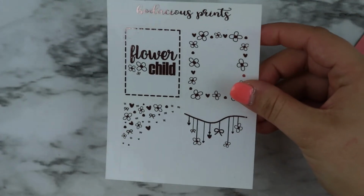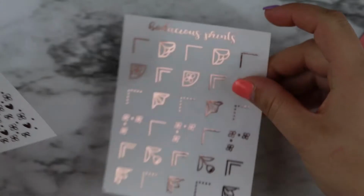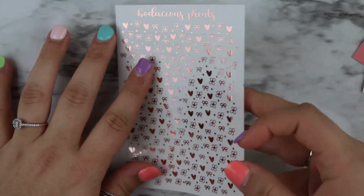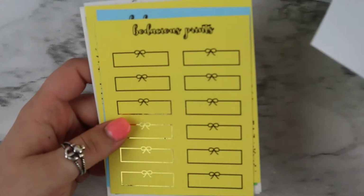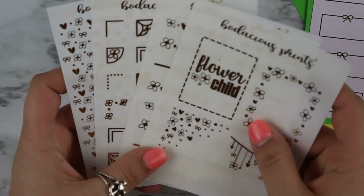So you have your full box sheet. Okay, you have your divider sheet. Your corners, and then your headers, and they are in rose gold. So I got this flower child bundle in all the different bundles that I could get, all the different color options. So this is my gold package. I like how she's dividing them up. So I got this one in gold, this in gold, this in gold, this in gold, this in gold, this in gold. And then my flower child bundle.